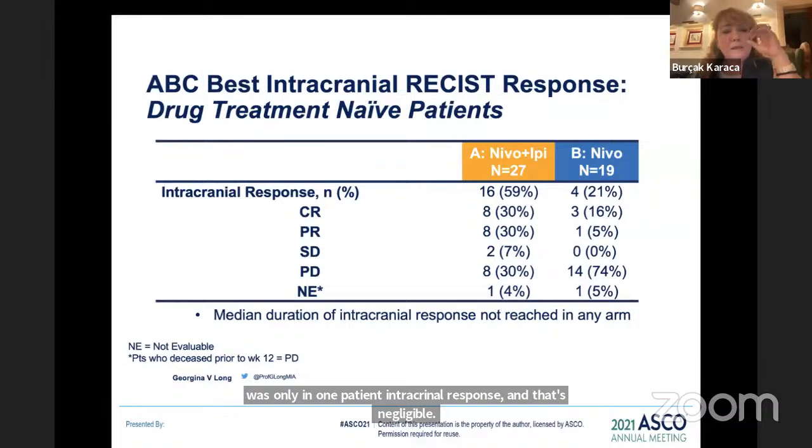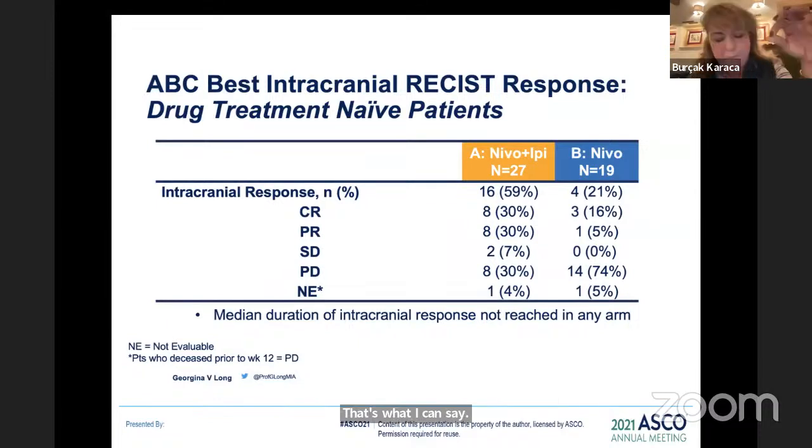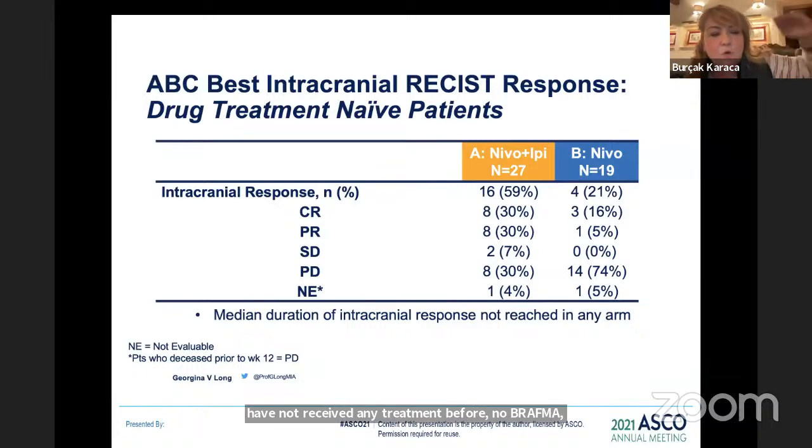So in the drug treatment naive patients, this means the patients who have not received any treatment before, no BRAF MEK inhibitor, nothing, when we look at these results in cohort A, we can see that the results have already increased regarding the intracranial response and also complete response. The complete response is 30% in the nivo-ipi arm, and it's 16% in the nivolumab arm.